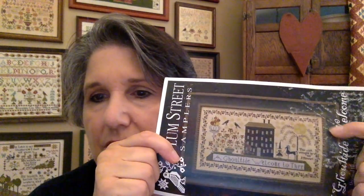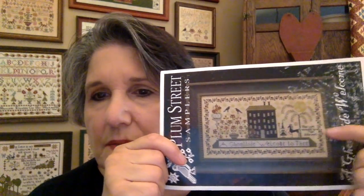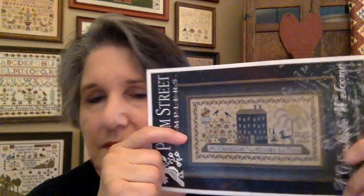So then October 1st was Thursday, and I told you guys October 1st I was starting this, and I did. So this is Ghoul-Tide Welcome. I've done Liberty Welcome and Yuletide Welcome. And be careful when you have project bags that have the plastic on the front. This ended up kind of sticking to the pattern, and then when I pulled it away, it took some of the color off of the printing of the pattern. Doesn't hurt it, but.